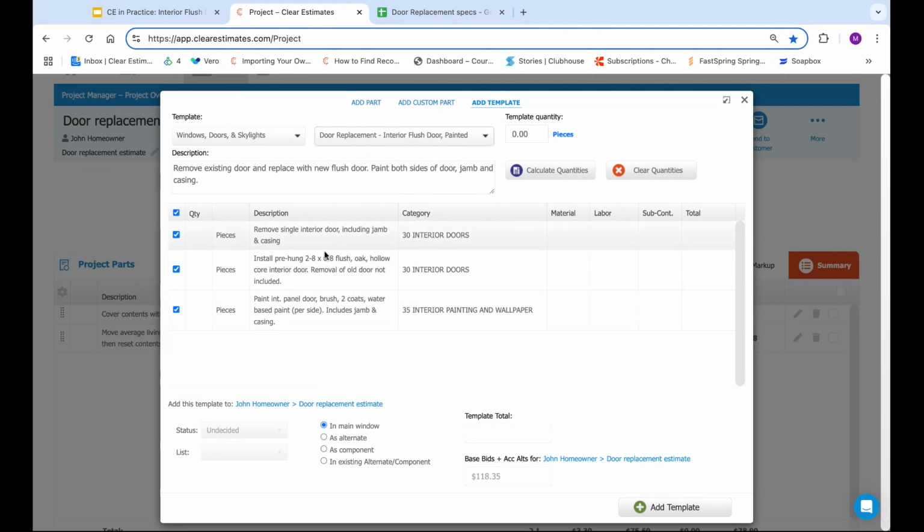What's nice about these templates is all of these line items in our templates have a formula attached to them that comes back to this template quantity. And what this allows us to do is just quickly enter the number of doors we're going to be replacing. So let's say it was 3 doors. We could just plug in 3 as our quantity and calculate, and it's going to price out each of these items for 3 doors to be replaced. Now in this particular estimate, I just need 1. So I'm going to switch that back over to 1 and calculate. And we can see it's all set to go for us.